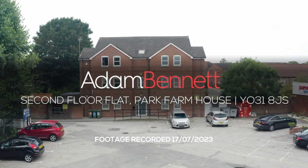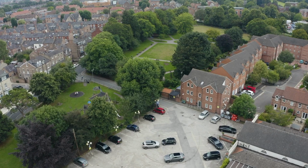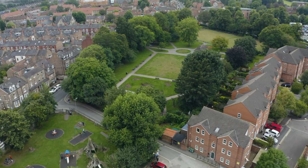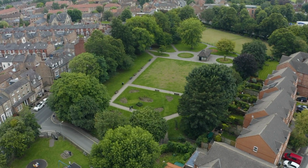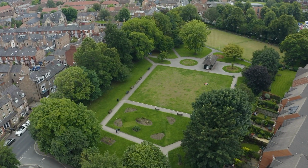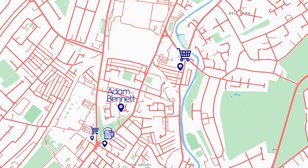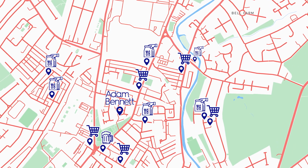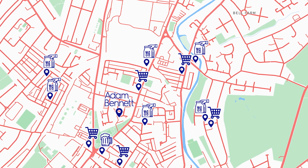Welcome to the second floor flat at Park Farm House. This fantastic flat is ideal for students studying at both the University of York and York St John's University. The property is situated in a fantastic location surrounded by lots of local amenities, such as bars, restaurants and shops.